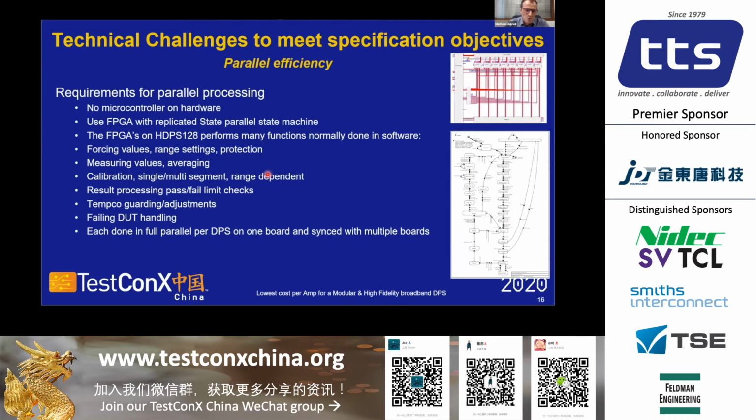One of the key challenges also is to ensure a correct and very good parallel efficiency. So this is a key parameter for a test system. Even though we may think, okay, a DPS is something that goes slowly, so we can afford to have a slow processor driving the DPS and doing the configuration, this assumption is false because configuring the instrument, doing the V-Connect sequence can take hundreds of milliseconds if not done properly.